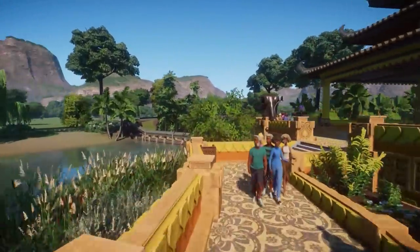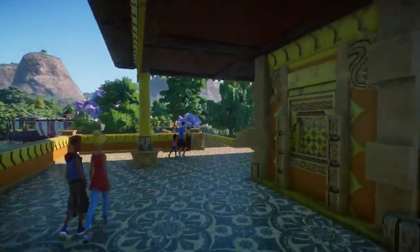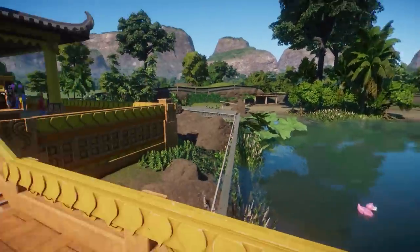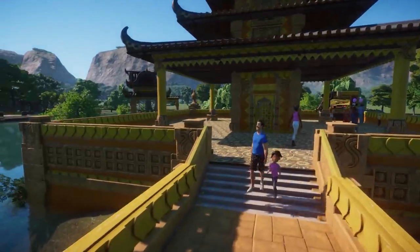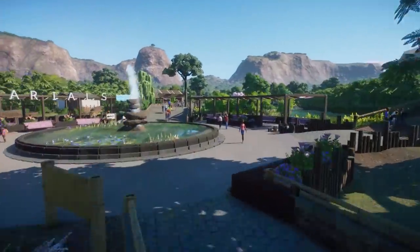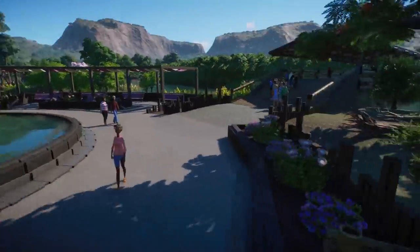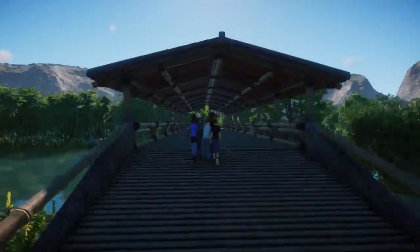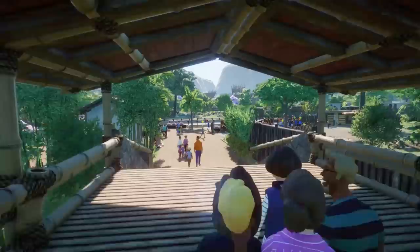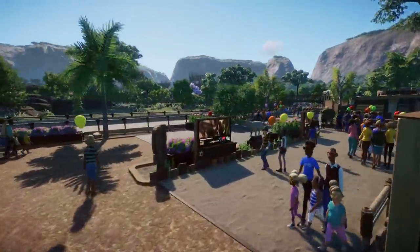All right, let's see. How can we go back? I think this is a one way. Oh, no, we can go to this side right over here. Oh, wait, no, this is where we came from. So this is the only way. So we go around here. Oh, this is absolutely beautiful. Love this area. And then we have this beautiful bridge again on the other side. What do we have here?